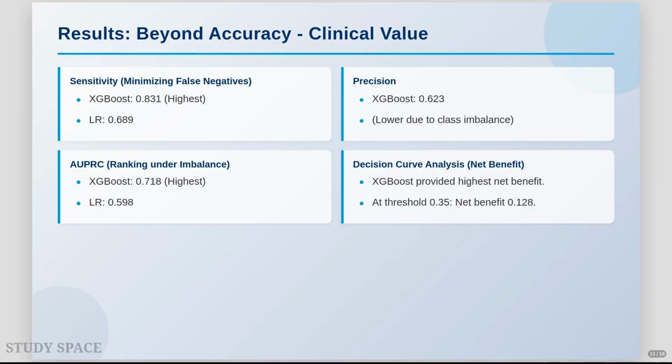Precision was lower, around 0.62, which makes sense given the low base rate of readmission. The OPS, which is a better metric than ROC when dealing with imbalanced data, also crowned XGBoost the winner with 0.718. But the real clincher is the decision curve analysis. This showed that XGBoost provided the highest net clinical benefit compared to existing tools like the Charlson Index or a simple rule based on prior admissions. Specifically, at a risk threshold of 0.35, which doctors found practical, XGBoost offered a net benefit of 0.128, significantly better than the alternatives. This proves the model isn't just statistically accurate, it actually translates into better, more efficient care decisions.